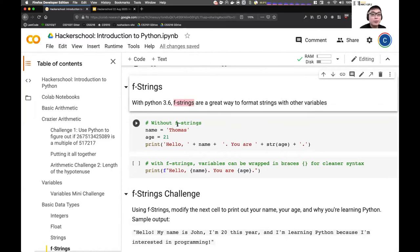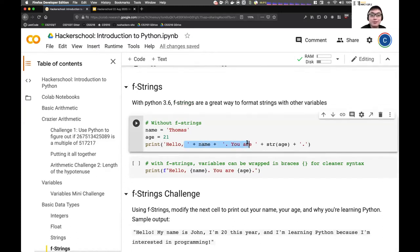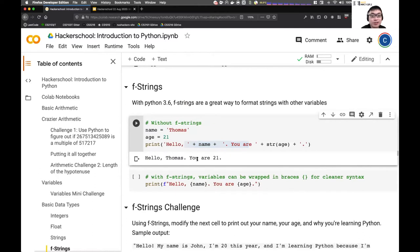Suppose I didn't use F strings and I wanted to print hello, you are something, I can just run this. Okay, hello Thomas, you are 21. And I sort of have to do very weird things, such as adding things up together, and it doesn't look like a very coherent sentence.